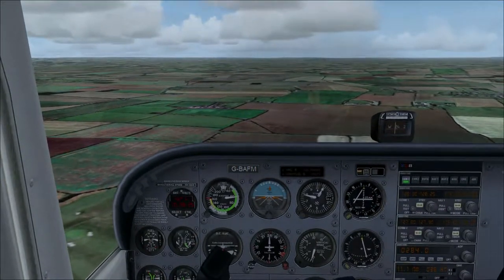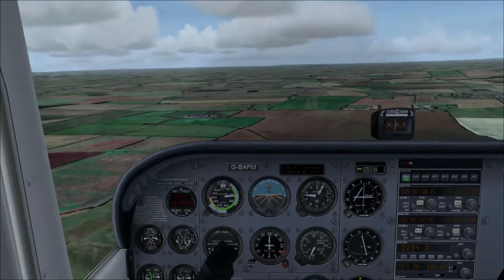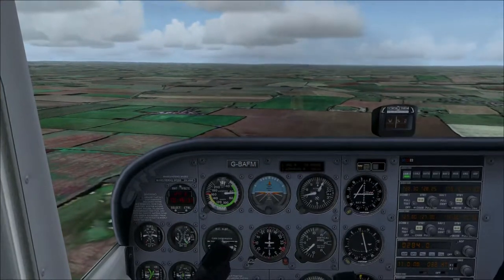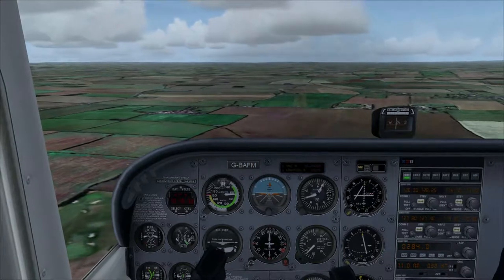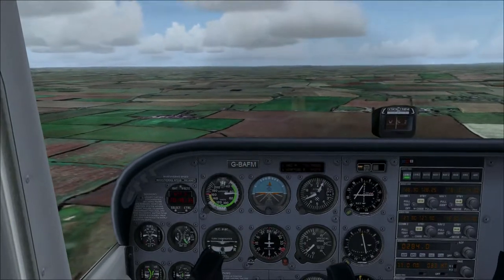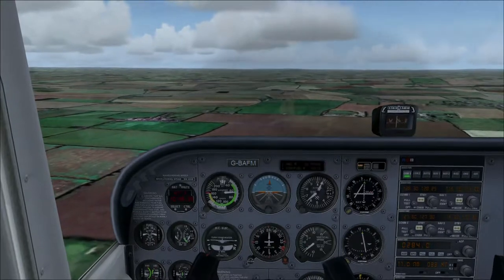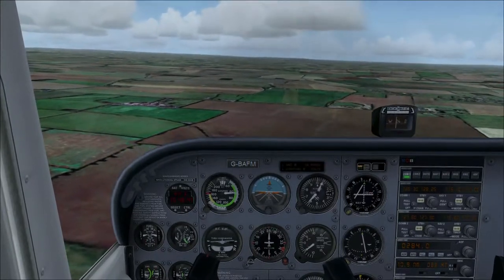Quite often, these strips are quite wide, and they'll use one half of the strip for landing, and then the next one they'll use the other half. By which I mean the left side and then the right side. So I think you can probably see that it looks like they're using the left side, doesn't it? So you always land where the numbers are.